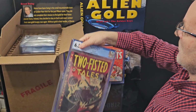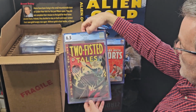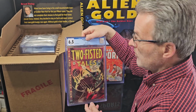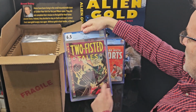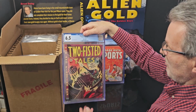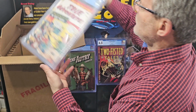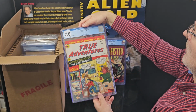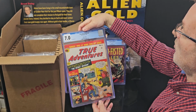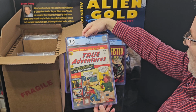Two-Fisted Tales, number 27. White pages, 6.5. Nice. Most of these will be up for sale, by the way. They'll be affordable. 1952 Superior. Nice machine gunner. Reminds me of the Rat Patrol, if you remember that show. True Adventures. In a 7. A Saul Brodsky cover. Bell Features. True Adventures number 4.